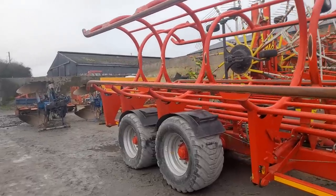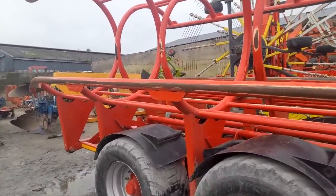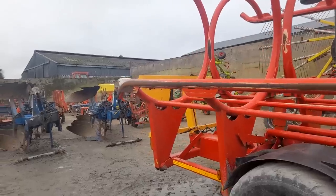We were drawing bales actually in a place, and there was two Fusions drawn and two Celtics, and we were doing four loads in an hour.